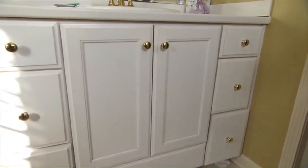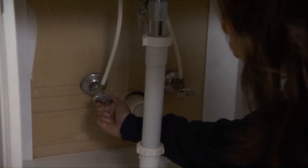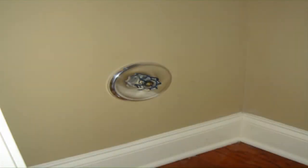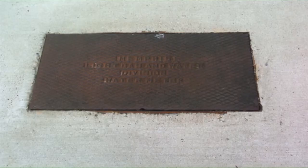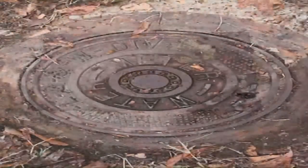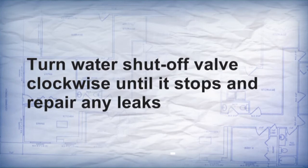For a faucet, toilet, or a similar fixture, first look for a stop valve that's connected to the water supply tubes located directly under the fixture. Turn the handle clockwise to shut it off. If you cannot locate those valves, you can shut off the valve that controls the flow of water to the entire house. You can also shut off the main valve, which is normally out by the street just below ground level. Once you locate the valve handle, turn it clockwise until it stops. Repairing leaks can save you money on your water bill.